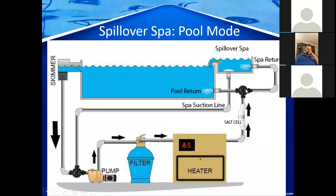And then after that, some of the water goes back to the pool and some of the water continuously fills up this spa until it spills over into the pool. So you can see that this cycle is continuous, right? And it creates a circuit. And when you're in pool mode, all of the water is the same. The chemistry properties are the same. The temperature is the same. Everything is the same. And you have one heater, one pump, and one filter.